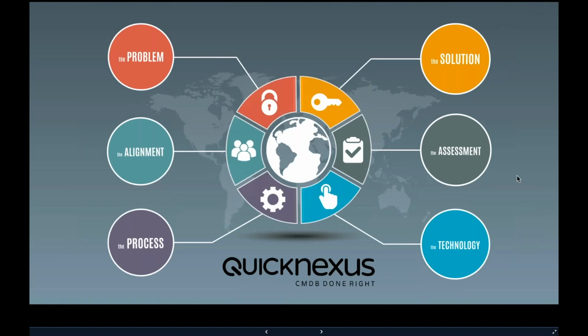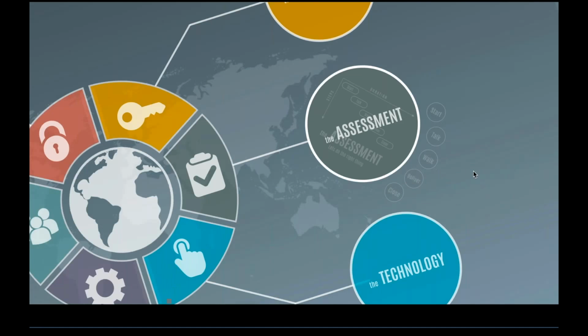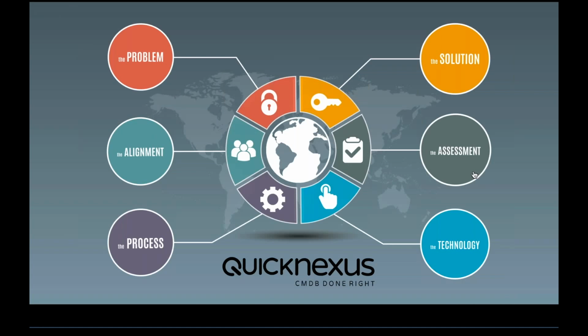And of course, we spoke about the alignment, just to make sure everybody's speaking the same language. And if you're not sure, hey, where do I start? What to do? Let's do the right thing. We have a very mature way to guide you through that process. But with this, what we're really saying is that these are the core aspects of what you need to do to have a CMDB done right.